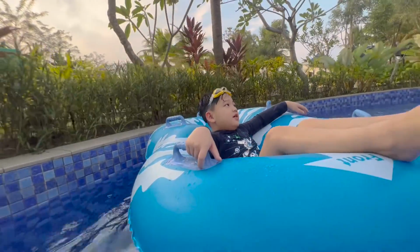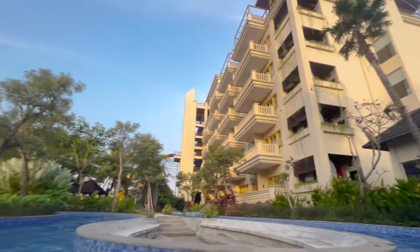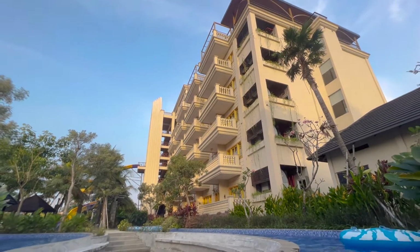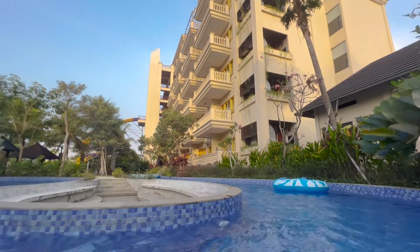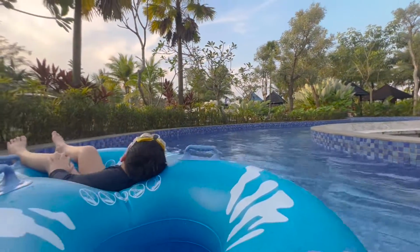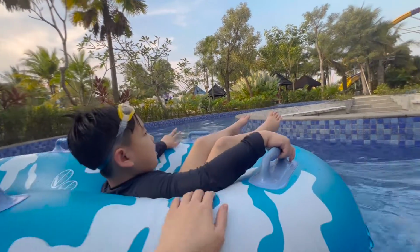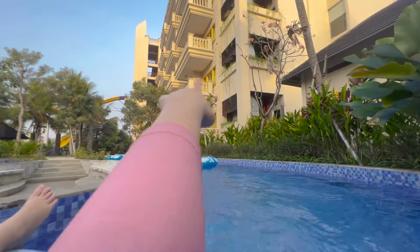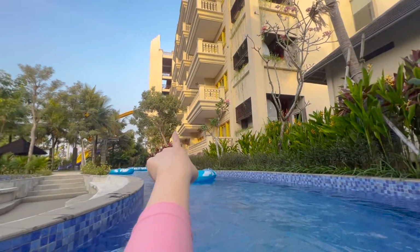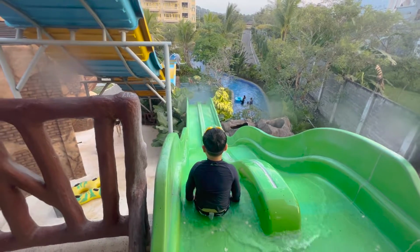Mommy. Our room is there, huh? Yeah, that's our room up there. We're on the second floor, so just there. Which one? The second one. This one? Yeah, I think it's this one. Oh no, the second one from there. Okay, are we ready? Go, go, go.